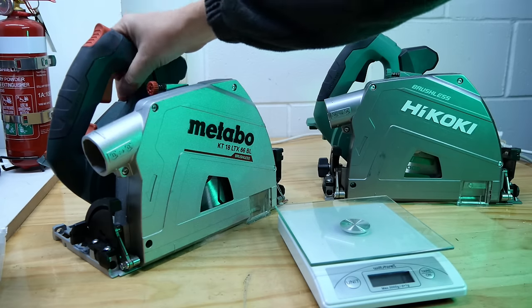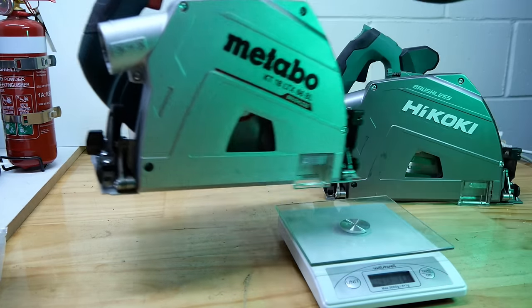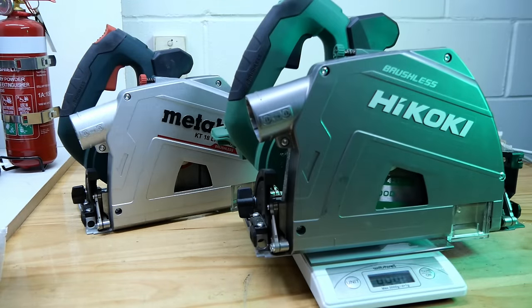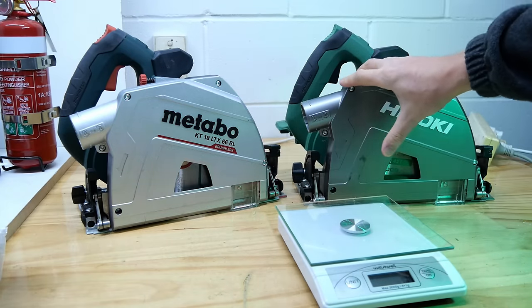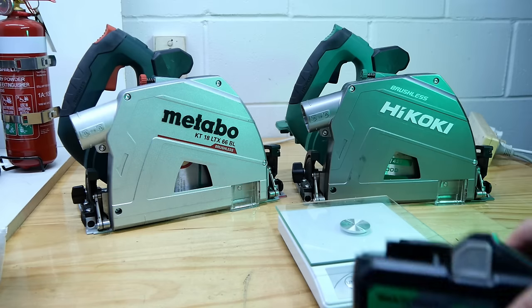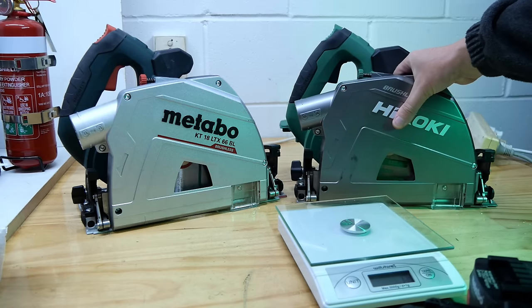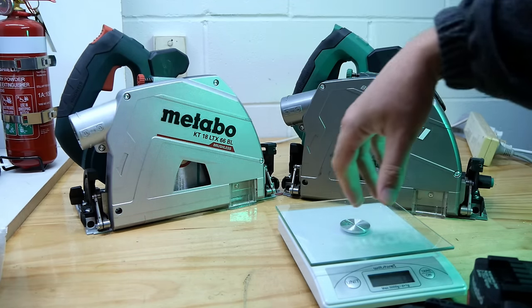Odd. So is 36 volt heavier than 18 volt? Let's take a look. 4.3 kgs and 4.45 kgs. So about 140 grams heavier that one was. Battery-wise, the batteries that I've been using are basically the same weight. They're both just under a kg. So you're looking at nearly 5.5 kgs to run this beast, and about 150 grams less for that one.